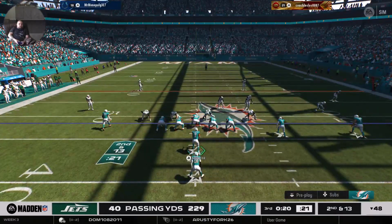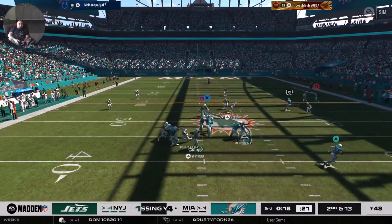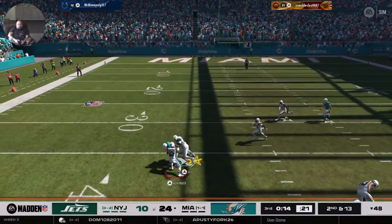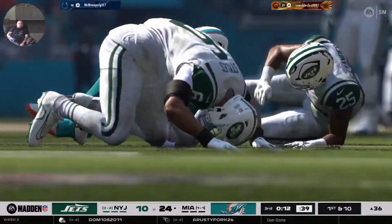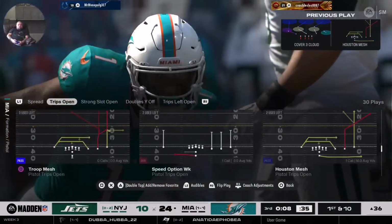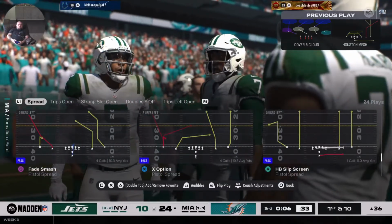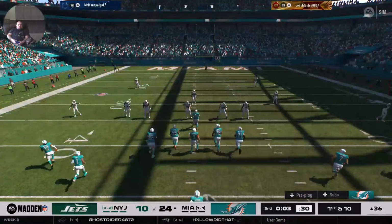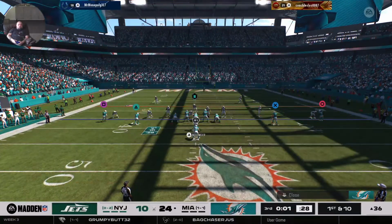Here's second and 13. That's over the middle and caught by Dell. And they'll move this one down inside the 40-yard line. They get 16 on that connection. First down, Miami. First and 10 at the 36-yard line.